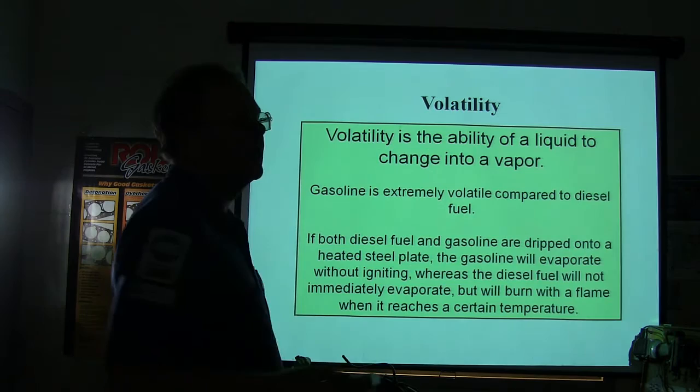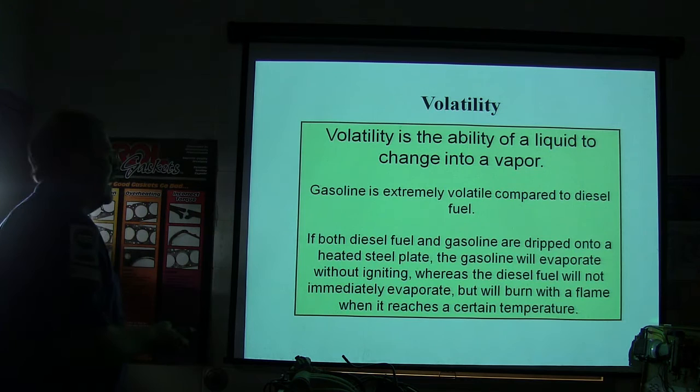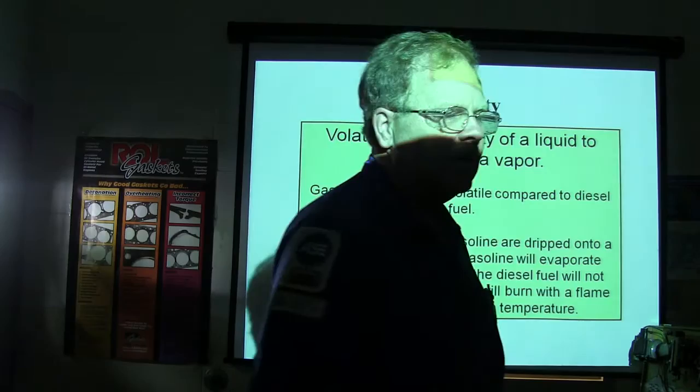Volatility is the ability of a liquid to change into a vapor. Gasoline is really volatile compared to diesel fuel. If both diesel and gas were dripped onto a heated steel plate, the gas will evaporate without igniting, but the diesel fuel will not immediately evaporate, but will burn with a flame when it reaches a certain temperature. It hits the flash point, it just burns off. It's just a total flame.